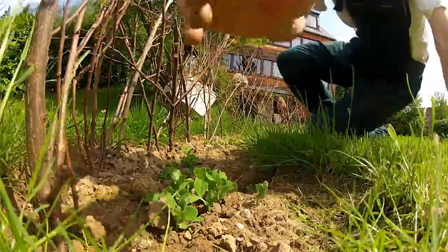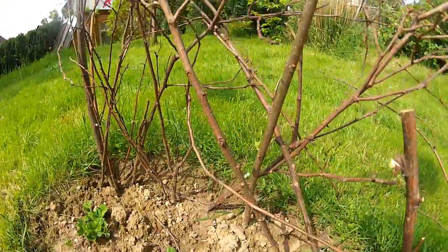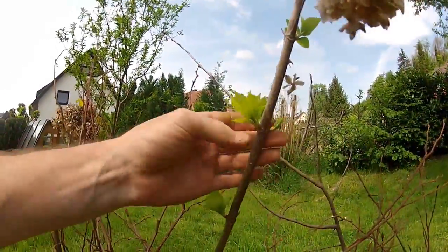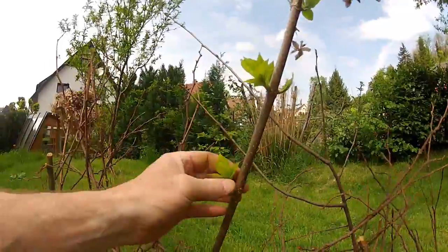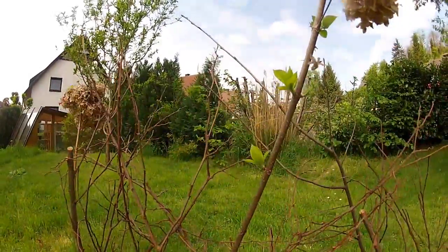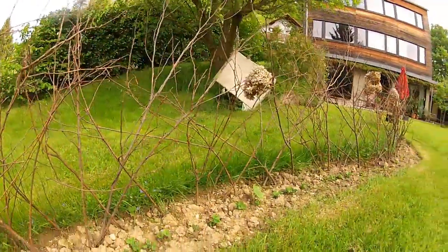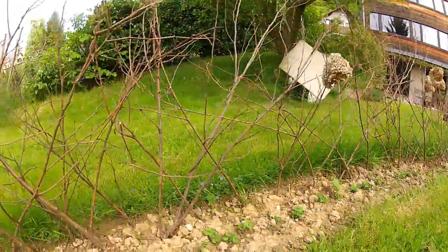Here's quite a funny thing. I just planted this hortensia stick in there for fun, and I think it's taken root because those leaves look pretty vigorous on there. So maybe the hortensias will be reproducing themselves.